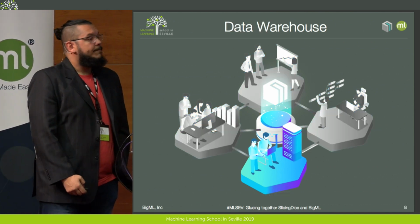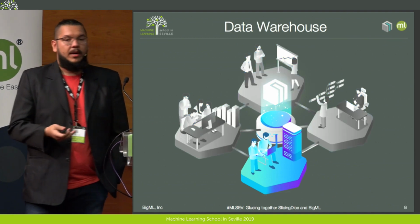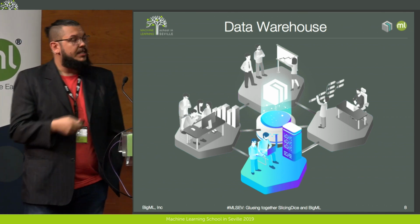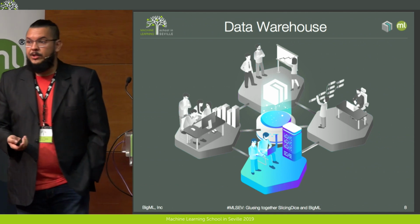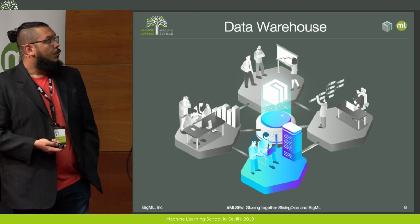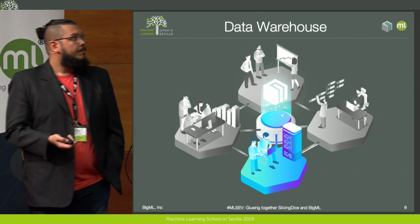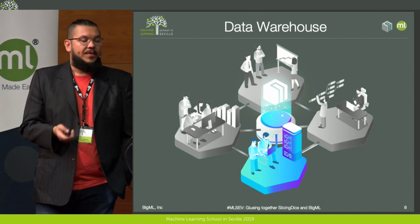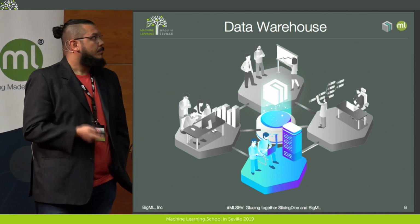So basically, SlicingDice is divided into four main parts. The first part is our core data warehouse, which is a SQL and API supporting warehouse. It's fully managed, so there's no tuning or configuration. And it's the only data warehouse in the world that guarantees performance. We have a 10-second query SLA, which really shows how we can bring value to companies, because we can guarantee performance, so we can handle data of any size without needing to manage anything. So time to value is really quick with SlicingDice.